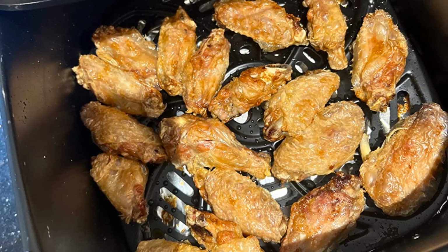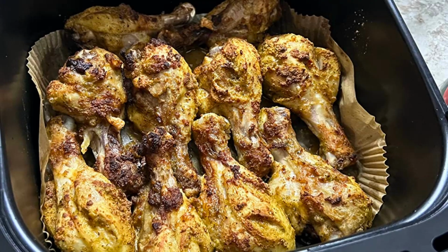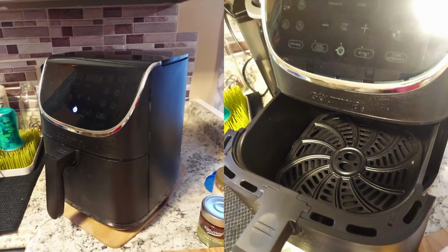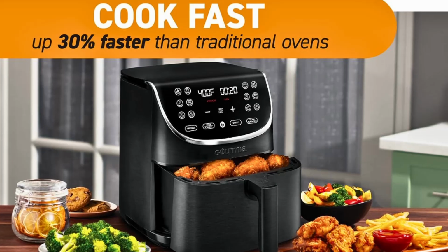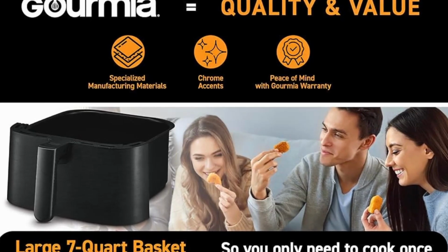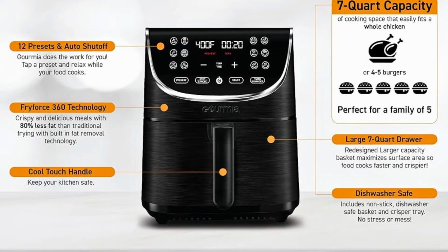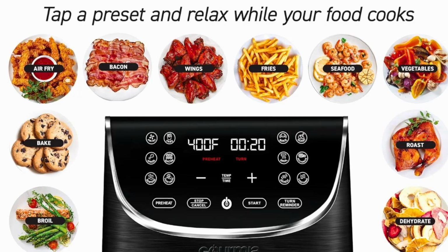7-quart XL basket, 20% larger than many competitors. This spacious basket fits whole meals, ideal for families of 4 to 6 or batch cooking. 1700-watt power cooks food 30% faster than traditional ovens, saving you time on busy weeknights. Guided cooking prompts: the angled digital display notifies you when to add or flip food, ensuring perfect results every time, even for beginners. Dishwasher-safe components: the non-stick basket and crisper tray go straight into the dishwasher for hassle-free cleanup.